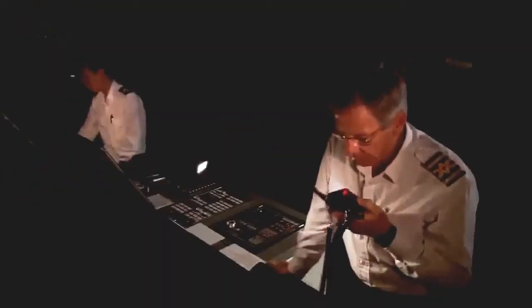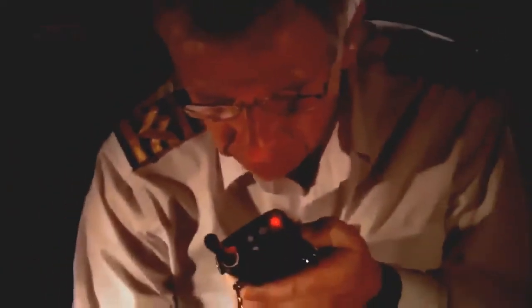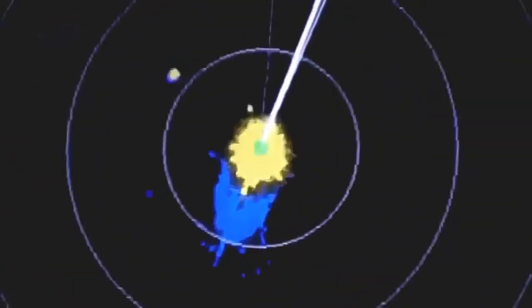Starboard 20. Starboard 20. Low aft, low aft. Bridge, number 1 mechanic, reporting. Yeah, this is Bridge here. We've got a target now. He's moving at 32 knots. He's coming down the port side. If you see anything, let me know. This is the captain. All crew members to your pirate stations. All crew members to your pirate stations.